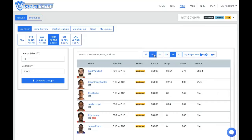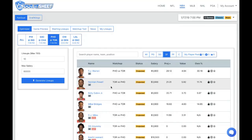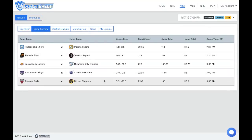So just to quickly round it out, you've got to look at VanVleet, I think he's a lock. DeLon Wright, if he starts, just put him in there, move on. Danny Green, Powell, and then the two big guys in Ibaka and Siakam. Move on. Cool. Next game we're going to go with is going to be the Chicago Bulls going into Denver to face the Nuggets.